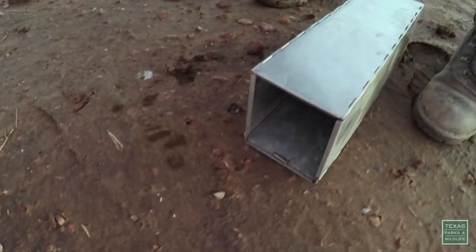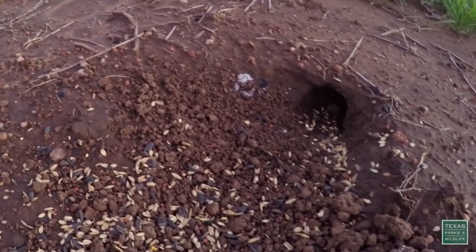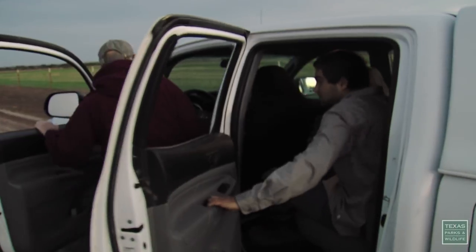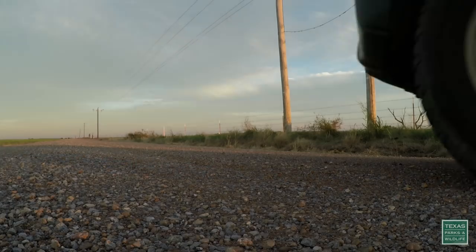I haven't seen one yet. I've seen some other species of kangaroo rat, but not the Texas kangaroo rat. I'm hoping to. More times than not, we'll get them on the camera and not in the traps. They're rather trap shy. We're giving up. Fingers crossed for some rat activity.